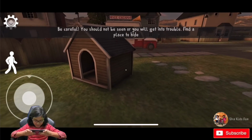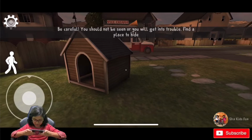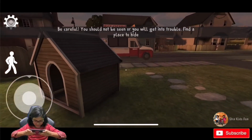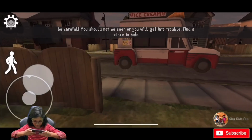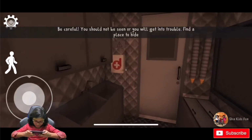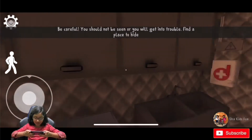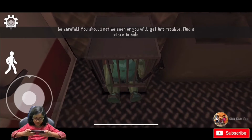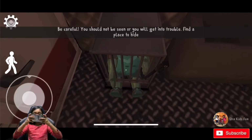Be careful. You should not be seen or you'll get into trouble. Find a place to hide. Okay. Where is he? This is scary. Just gonna go here. Door. Okay. Now I will. Okay guys, so I just went into the van.